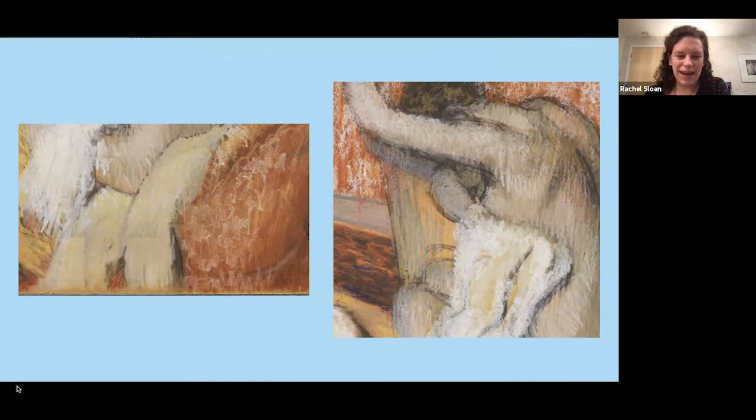And in After the Bath, we really get glimpses of these multiple layers showing through each other. Sometimes they allow glimpses of the charcoal drawing underneath, as you can see in the detail left of the outlines of the chair showing through the woman's bathrobe, or at right, the edge of her right knee, where we can see that Degas made a correction to its outline and actually deliberately left that earlier outline in.